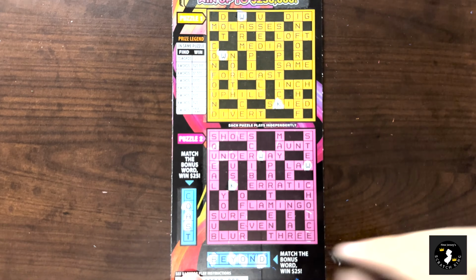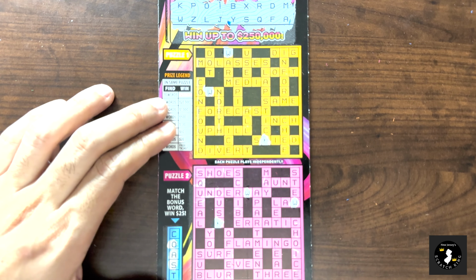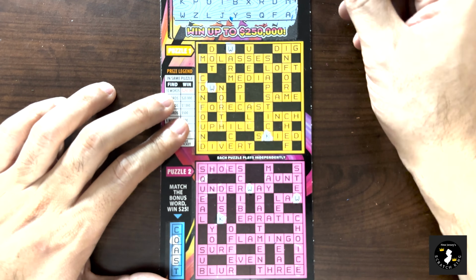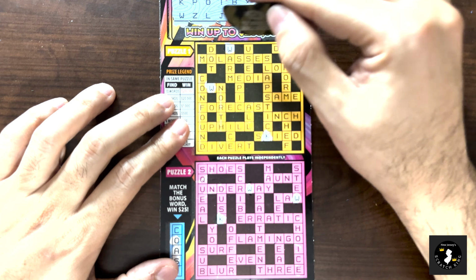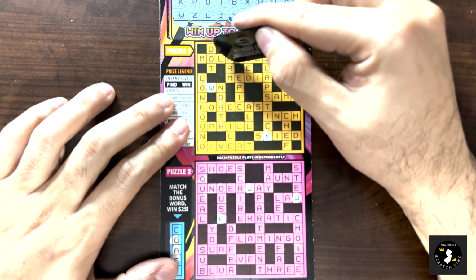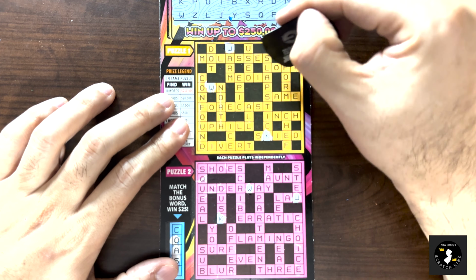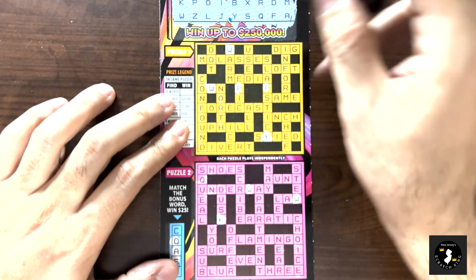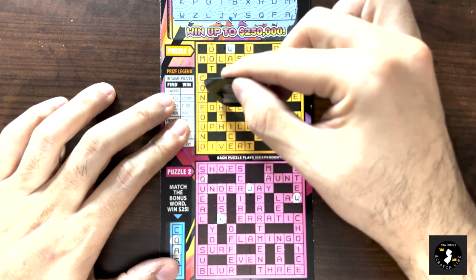So we don't have any matches on the bonus, so I can just hide those and keep on going here with the regular puzzle. All right, P and Z are the next ones. P and Z. All right, we got a P there. We got a P there. P and Z.